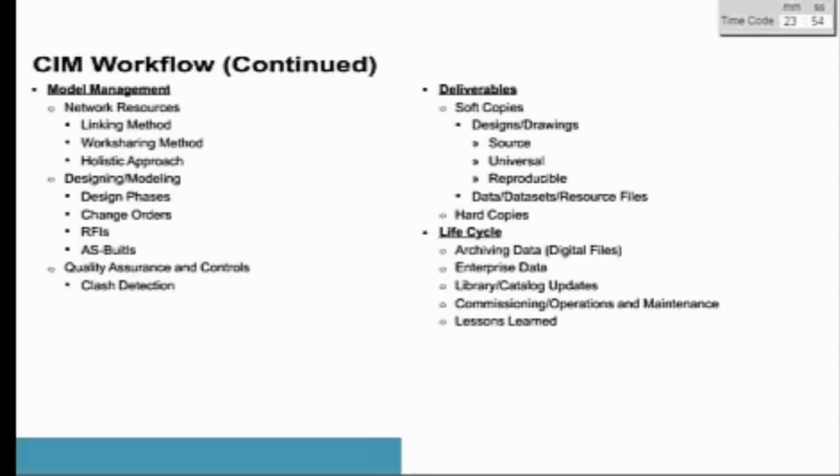This phase of the project is where the actual design comes into play. It will also include model coordination and collaboration, clash detections, reporting, and model QA/QC. Once the design is complete, we move on to our deliverables phase, where drawings are submitted for bid and construction.